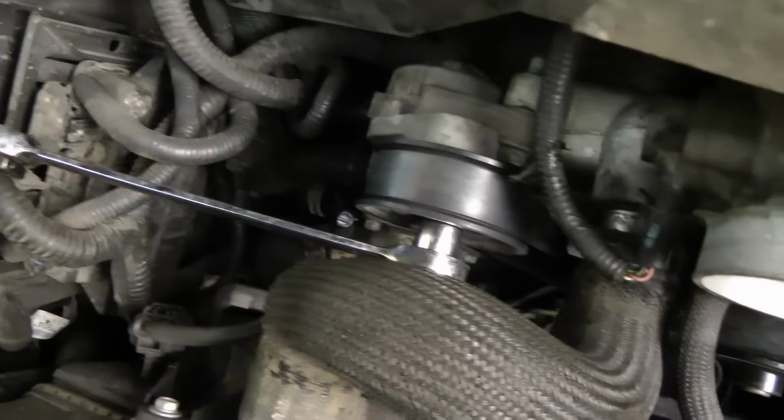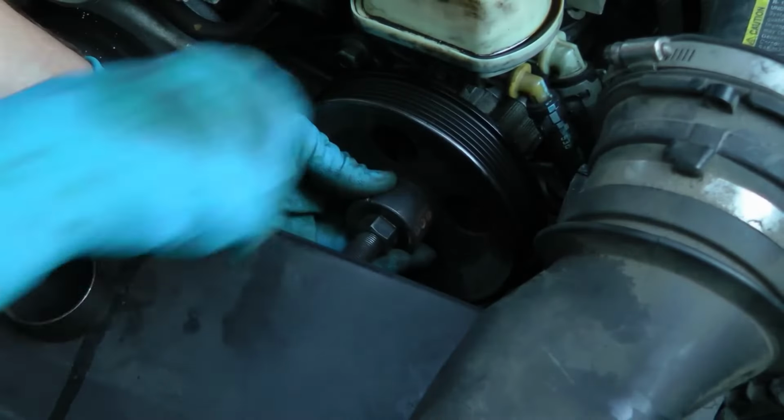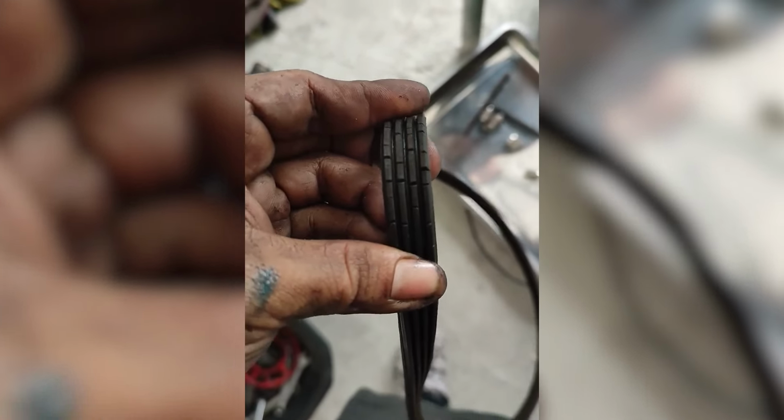There you have it, the symptoms of a bad drive belt tensioner. If you notice any of these on your vehicle, such as noise, vibration, or issues with steering or accessories, it's important to address them immediately.